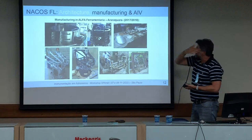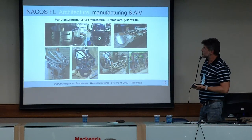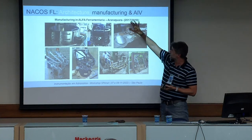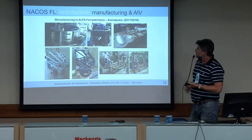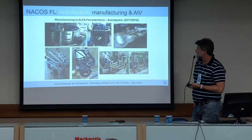So NACOS for first light was manufactured in the city of Araraquara between the years 2017 and 2018 in a metallurgical company called Alpha.